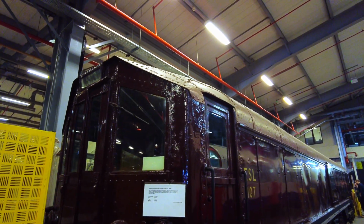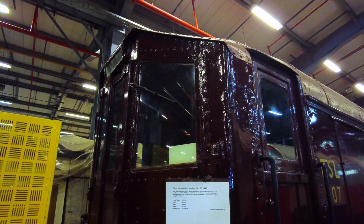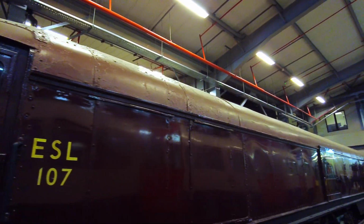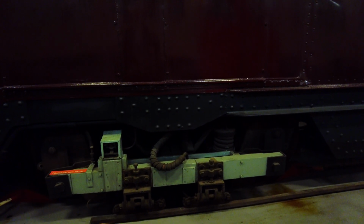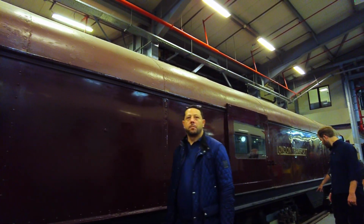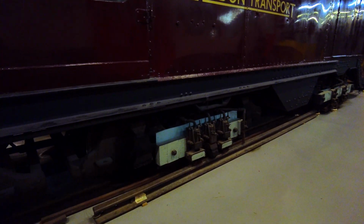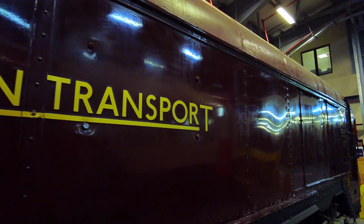And this is a 1914 Sleet locomotive. Sleet locomotives are used to de-ice the conductor rails on the underground in cold weather. Well, I never. I suppose it makes sense. You can see down the base here the conduction rails, and underneath the brushes down here. Fascinating.